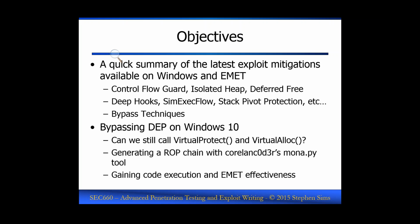So kind of want to set up those types of things first, and then we'll look at bypassing data execution prevention using return-oriented programming. So I guess the main question is, can we still call the functions like VirtualProtect and VirtualAlloc, which are some of the key functions used to change memory protections on a specified region of virtual memory? And the short answer is yes. So on 660 day 5, we cover exploit development on Windows, and I had a working exploit that I wrote for Windows 8, and it worked on Windows 7, both 32 and 64-bit. Simple stack overflow, nothing groundbreaking, but then I went and tried it on Windows 10, and with a few tweaks was able to get it up and running there as well. So yes, we still can use these, and when EMET is installed, life gets a lot more complicated, and I'll talk about that a bit as well.